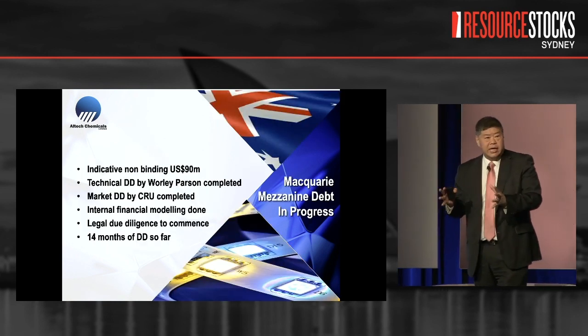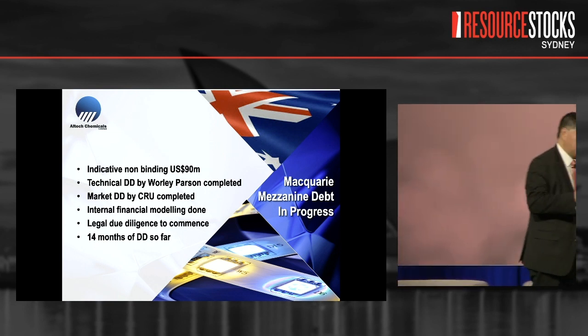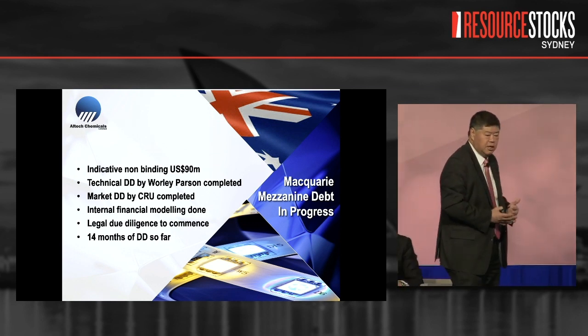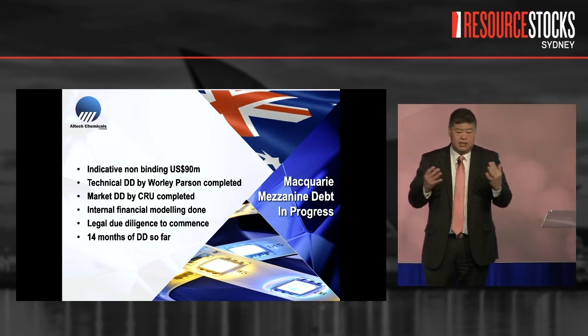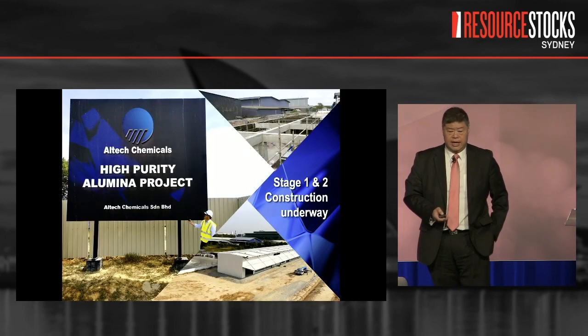Because the project is so cash rich, we can slot in more debt. So we've got a mezzanine debt piece from Macquarie Bank. This is going through its due diligence. So we are in the final stages. We've done the technical DD, the market DD, and then we are moving on to that.